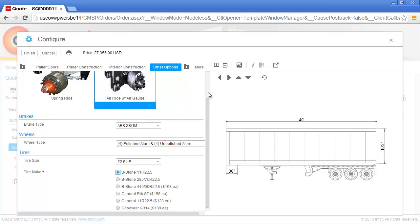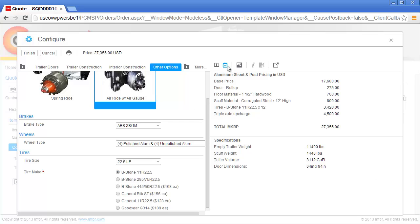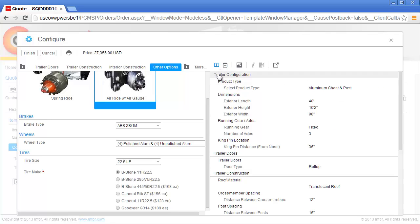Before Nick continues the quoting process, he'll take a minute to review some of the details of the trailer configuration. Capital Manufacturing has provided Nick the ability to view the price buildup and specifications based on the selected options and calculations during the configuration process. As a final check, Nick reviews a summary of the selected options to quickly confirm his selections in comparison to the specifications in the request for quote.